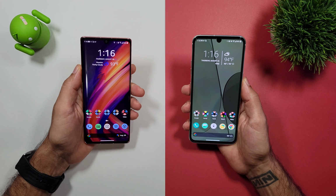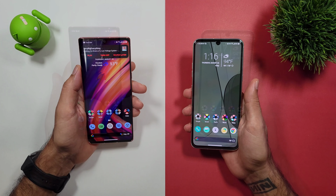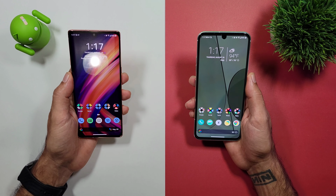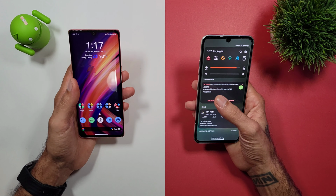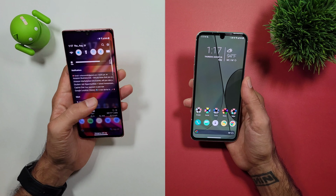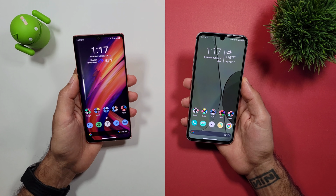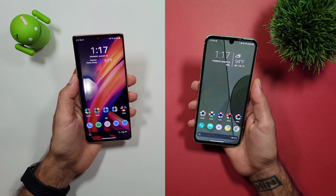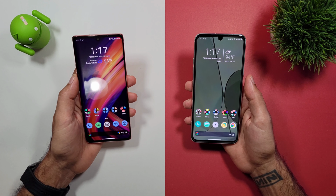The LG Velvet, I find that it has some stutters from time to time, nothing too serious. So yeah, performance on these is very nice, no issues with anything. They are both very snappy phones. The LG V60 comes in a little bit faster and snappier just because of that 865 processor, while over here on the Velvet, it's still really nice and very fast and snappy.